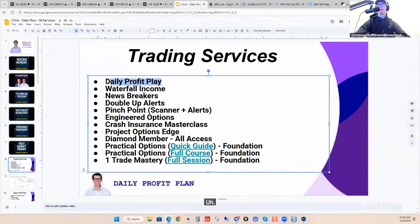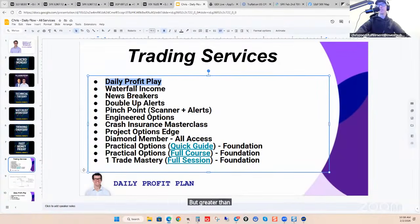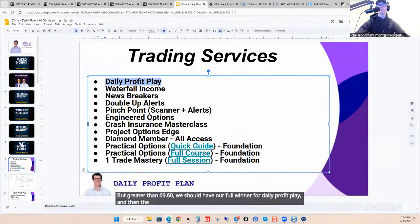Daily profit play. Hopefully win the day. I know I sacrificed the defense trade if we have price less than 69.85, but greater than 69.60. We should have our full winner for daily profit play. And then the defense, we just toss it in the trash and we still grab 90 cents in the day. Waterfall income live session coming up in 30 minutes. I'll be live at 11:30.